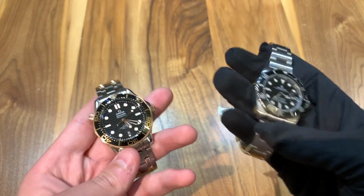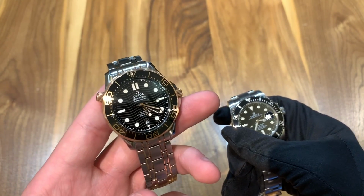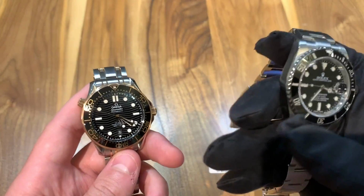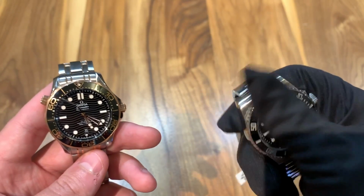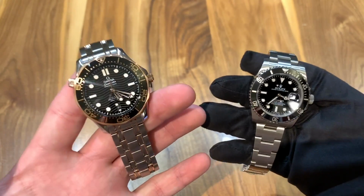Now, however, I think that the Seamaster gives you a ton of value for the price. I'd say at $5,200, it's definitely the best dive watch at that price point. I will say the Rolex's finishing is a bit nicer. I like their brushing. I like their polishing. And I personally like the style of the Submariner a little bit better. So that's one thing to note, though.